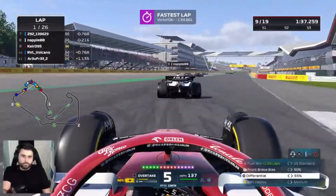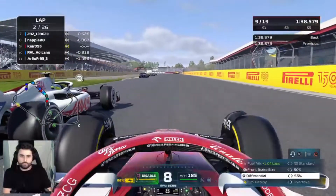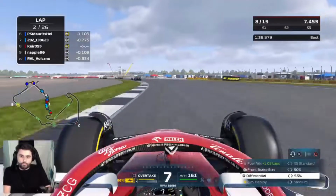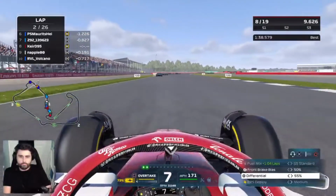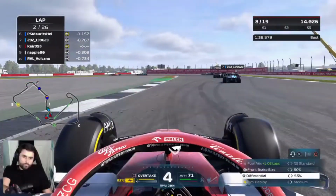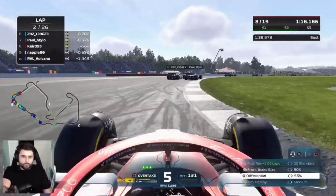Victor out in front, setting the fastest lap of the race so far. Napple catches a bit of the curb, so we get the opportunity to put it down the inside and confidently send it. And he hasn't really got an answer for that, given the lack of grip on those hards at this early stage. So we move up into 8th place from 16th at the moment. So 8 gained after a lap or so, which is excellent.